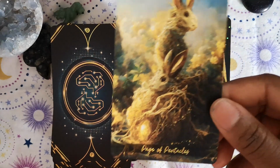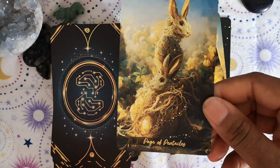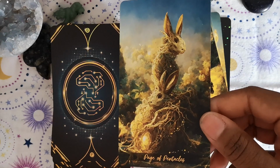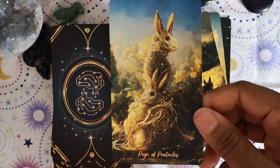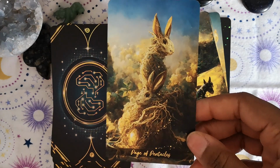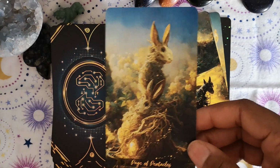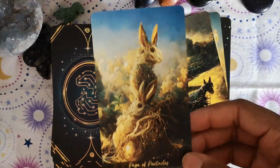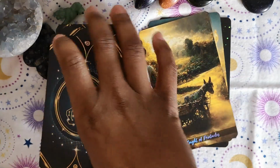Now for the page. I will say for the page, a rabbit to me clashes a bit with the pentacles already being a slower energy type of thing. Even the Page of Pentacles, even though it's a studious type, it's not necessarily fast like a rabbit or a hare, you know what I mean? So I wouldn't necessarily have picked a rabbit for the page, but we pass it.